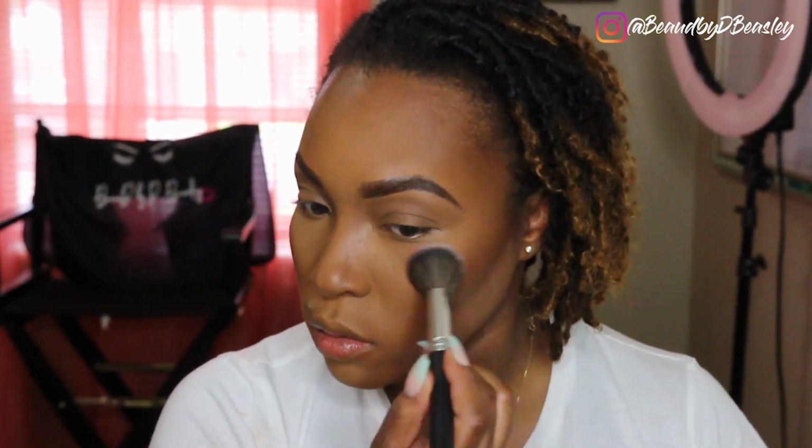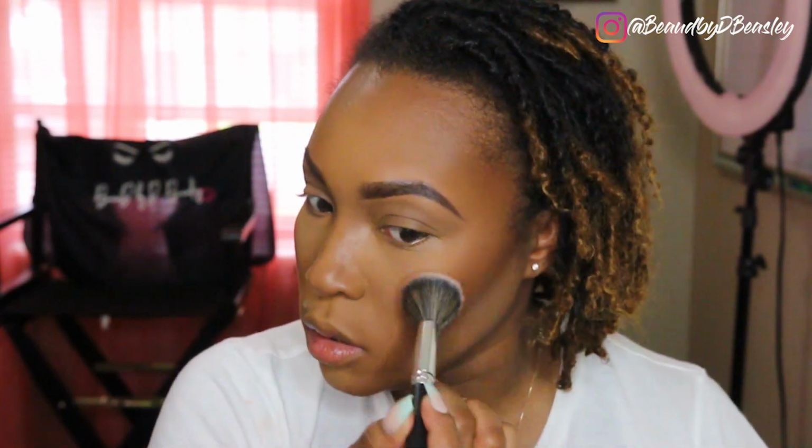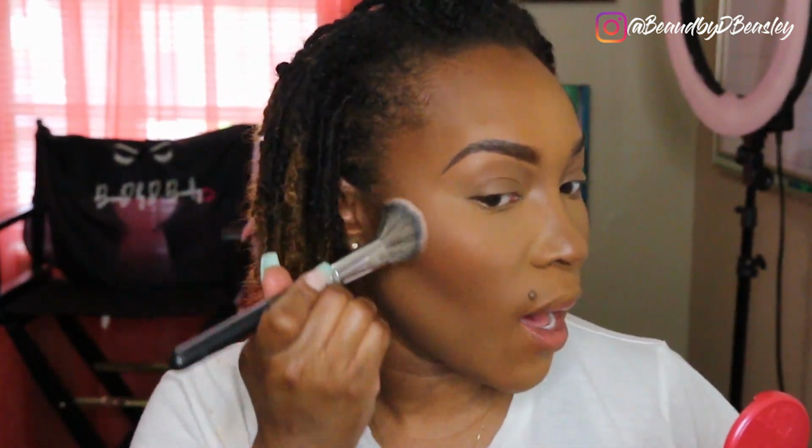Just to add a little color, I'm going to put some blush on. I know that looks a little crazy, but we're just going to dab a little color on our cheeks. We just want a little color. I know everybody doesn't do blush, but I don't want to walk around here with a flat face like that. Even when I put highlighter on, I don't want to walk around like that. And I don't even do blush all the time.